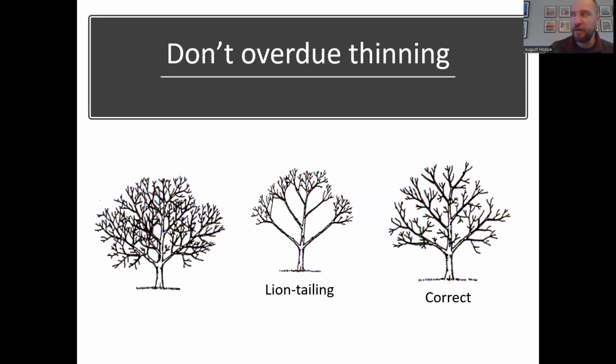There's kind of a misnomer, I think, that a lot of people feel that if you thin a tree out very aggressively, you'll get better airflow and the tree will be safer in a storm. If you overdo that thinning, you're going to be creating the complete opposite of that. You're just going to have the limb bouncing back and forth at the tips, causing lots of trouble.